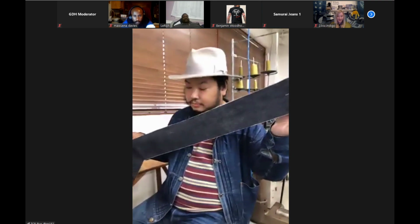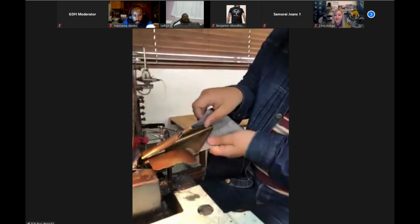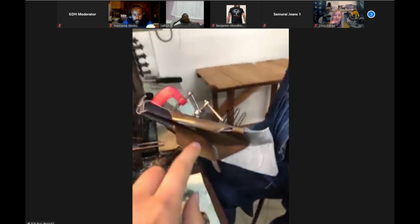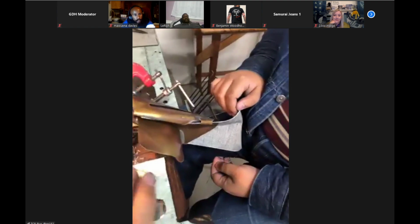So, yes, this rectangle fabric will be the waist belt for the jeans. This grass-looking attachment here is called a binder, and if you put the fabric through this binder, it's going to come out in the form of the waist belt.